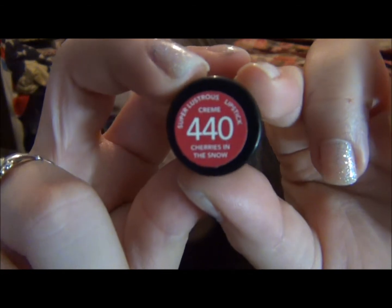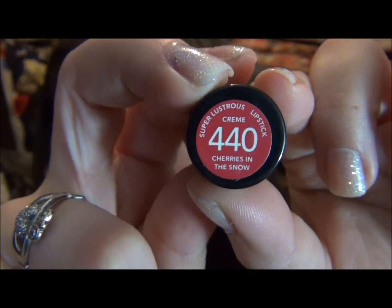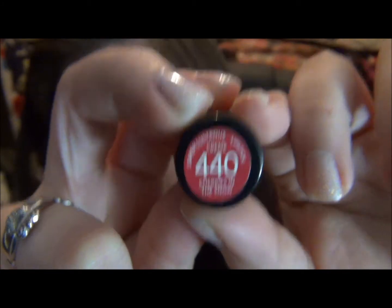And the last lipstick here that I have from Revlon is one of my favorites, actually. This one is also a cream, number 440, and this shade has been around for a long time. This one is Cherries in the Snow, and Michelle 1218, she actually demonstrated this color last fall or winter, and as soon as I saw her wearing it, I had to run out and get it. So this is the number, Cherries in the Snow.